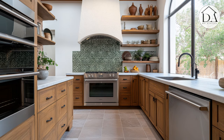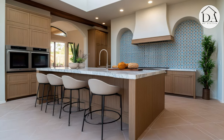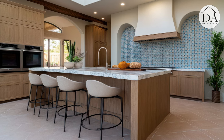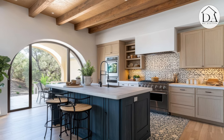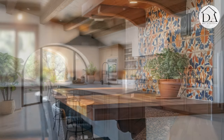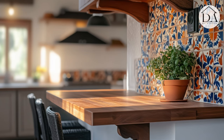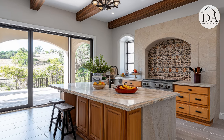At the heart of this culinary haven stands a magnificent kitchen island, crafted from weathered wood or adorned with a hand-painted finish in soothing blue or creamy white. Picture a thick marble or butcher block countertop, perfect for kneading homemade pasta or arranging colorful tapas.